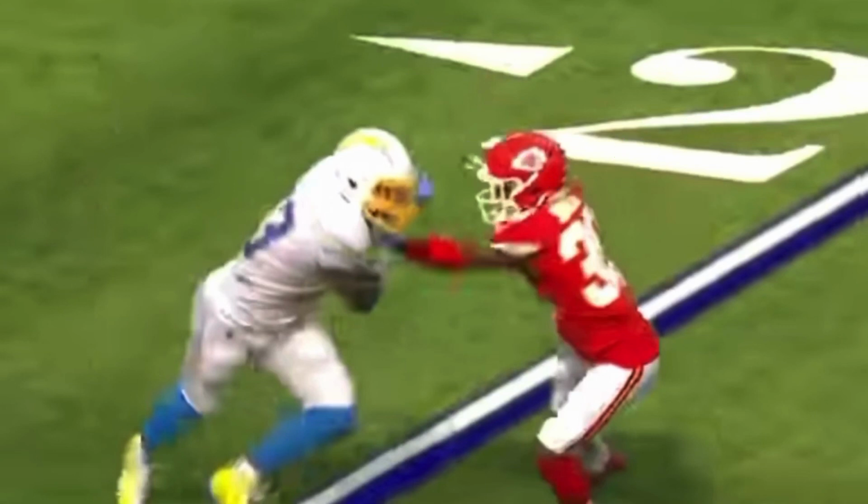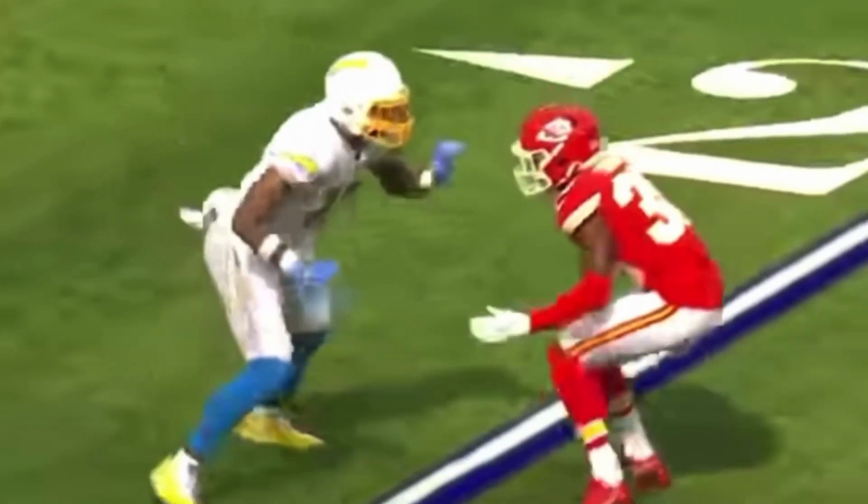I still got out press. I still kept the timing. I could get space at the top of the route. I could get even more space at the top of the route. So again, we come off the line, make it look the same, and you see how Allen's in a good range right here where this DB has to make a decision.